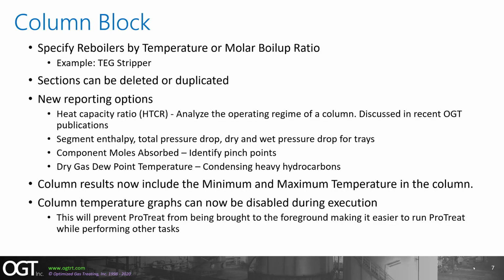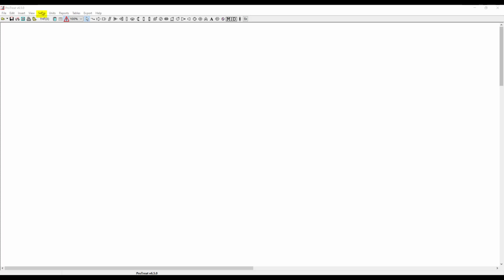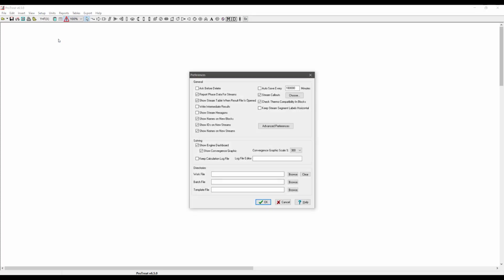The heat capacity ratio, or HTCR, provides a simple metric to help indicate how the thermal load is distributed within an absorption column. It is an available reporting output. Column temperature profile graphs can be disabled while executing a flowsheet. To do this, open the Preferences dialog from the Setup menu and deselect Show Convergence Graphic.